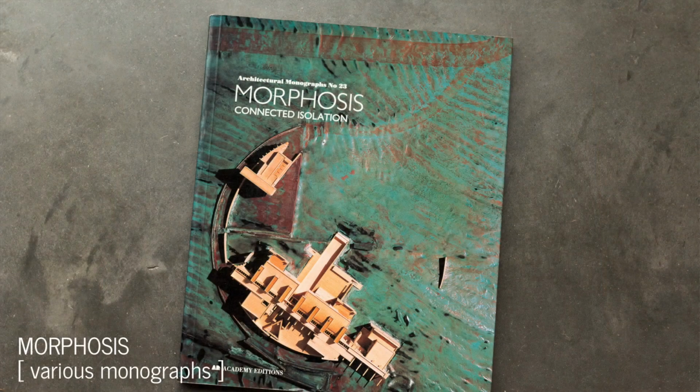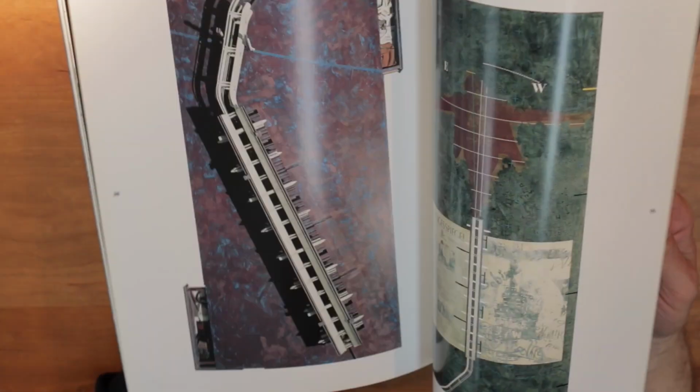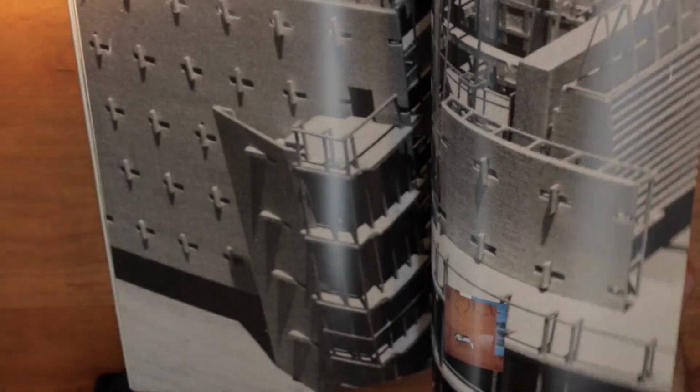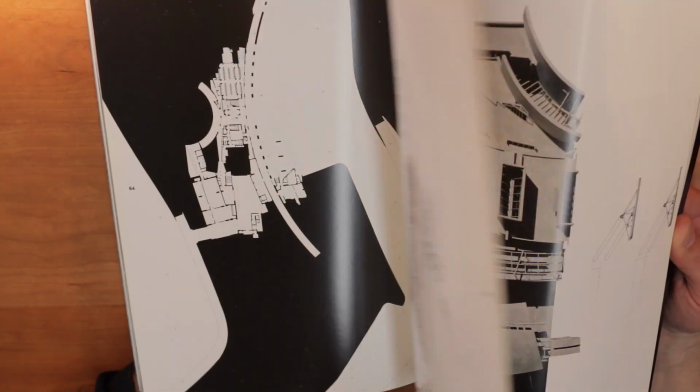Okay, next, Morphosis. There's buildings and projects. There's all kinds of monographs. More uber crisp graphics and huge models in balsa and chipboard, along with detailed photos of each. It's easy to get lost in the level of detail and care invested in designing every last inch. In school, I wanted nothing more than to be on their model building team.